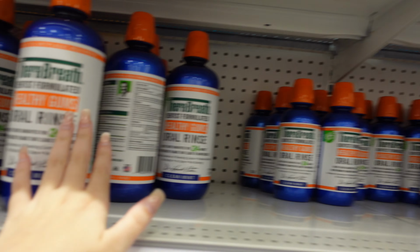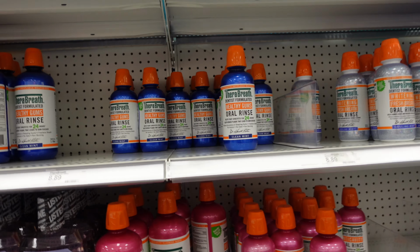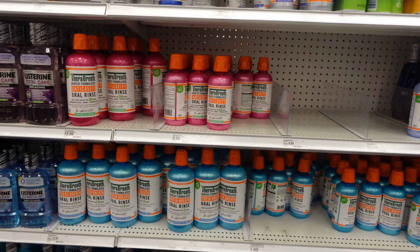If you are not using TheraBreath, or however it's pronounced, you're doing it wrong, because this stuff leaves my mouth feeling so clean after you brush your teeth. I still have a whole bottle because I got the big size last time we came, so I don't need it yet, but this is A1. I get the blue one.